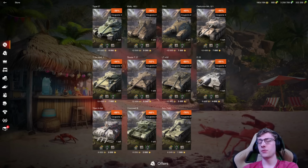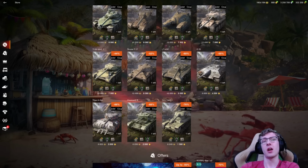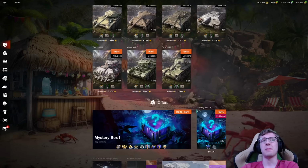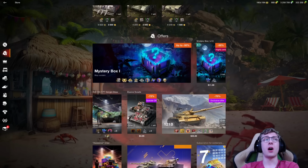Stritzfon 7482, fun little autoloader. The problem is the tech tree Skoda T25 is kind of just better. Not only does it feature more mobility, more gun depression, but it even has a faster intra-clip. So not a bad take, but I don't know. I wouldn't recommend to pick it up. So that's about all the offers there are.